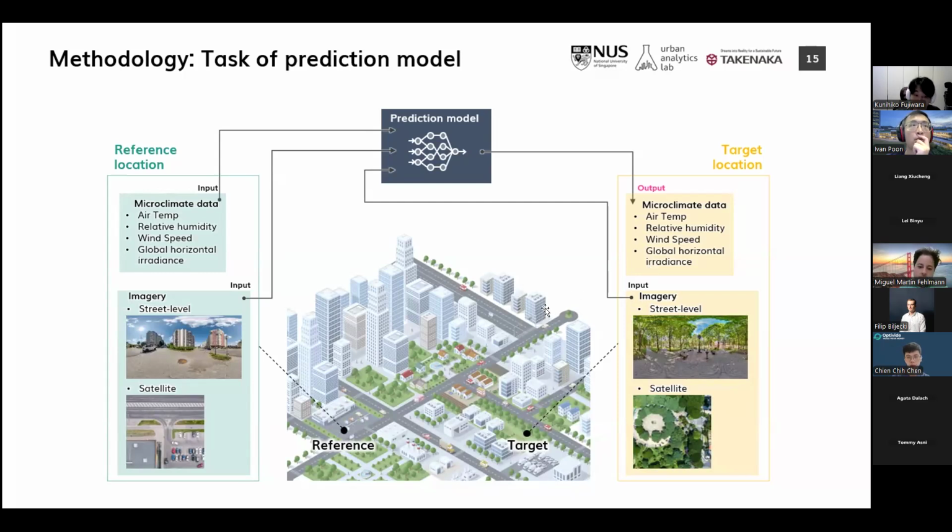The model was designed to extract feature difference between reference and target location. And using this information, convert the reference microclimate data to target microclimate prediction. We incorporated both street level and satellite imagery to provide the model with more comprehensive information on the surrounding urban morphological features.